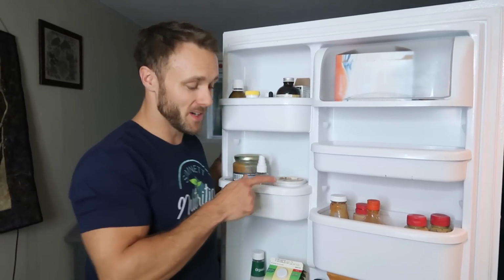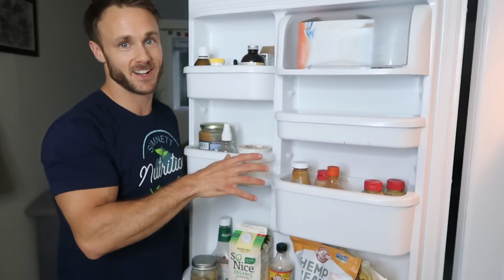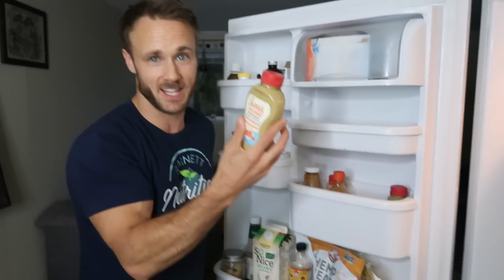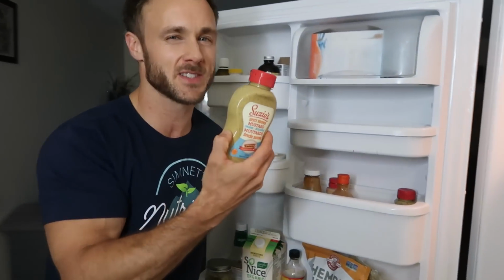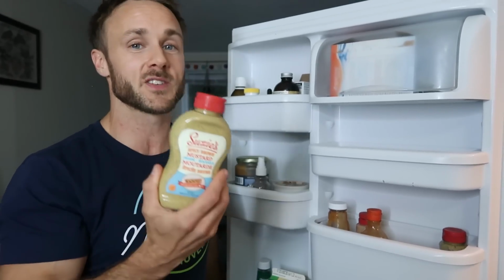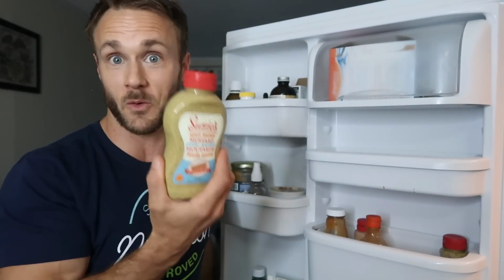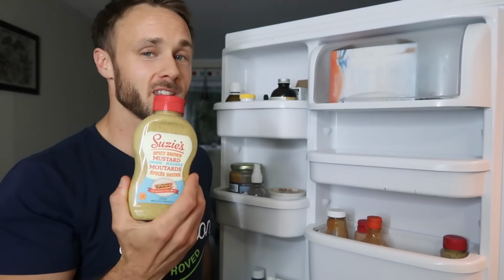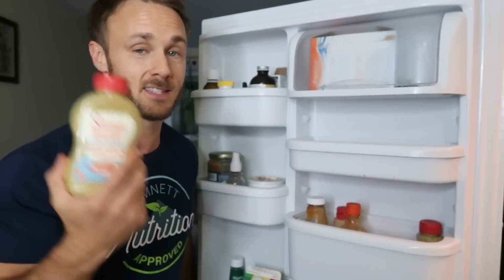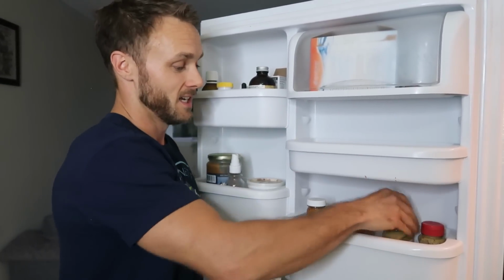So as we look into the door here, there's a lot of fun things in here, and this makes a lot of the meals come together. So we have some mustard, and I know a lot of you guys are like, what, does he eat hot dogs all the time? Why mustard? Mustard's great in sauces. If you didn't know, it's an emulsifier. It helps fats and water liquids to mix. So it's really awesome to put into sauces with a bit of tahini, some maple syrup, a few of those spices. Boom, you got yourself a sauce.